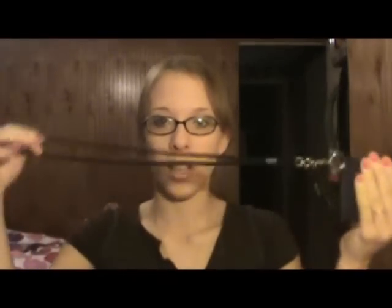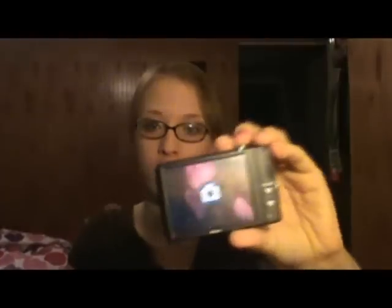Then I keep this little thing right here, and you can wear it around your neck, with my flash drive. And if I can show you guys, I'll show you guys my ID picture. Right there is my school ID. Not the best picture in the world, but I will. Then I just keep my Nikon Coolpix.